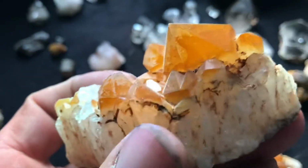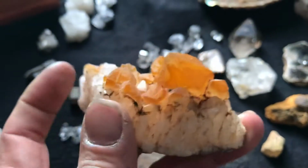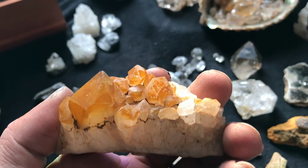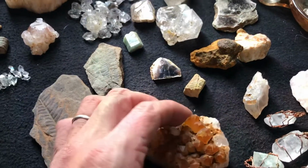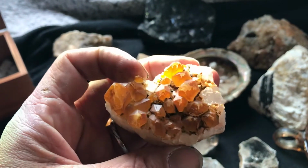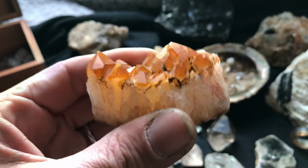Right here is a piece of uncleaned quartz, and this is actually a piece that Crystal found down at Diamond Hill mine in South Carolina. And Diamond Hill is a public mine that anyone can go to. It's a pretty awesome place. You go, and I think it was $20, and you can basically take as much as you want, with the exception of bringing a trailer in with you.